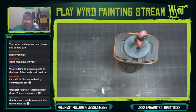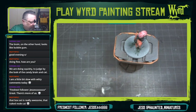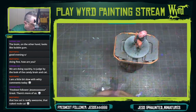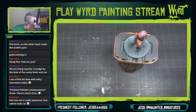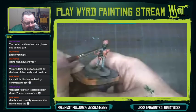Now I want to bring in a little bit of, I'll start working on some of our higher colors here. Get a little bit of Warpstone green, and then a little bit to mix with our Caliban. Okay. Let's go ahead and start working some skin tones in here, so it's not just a big blob of dark green.